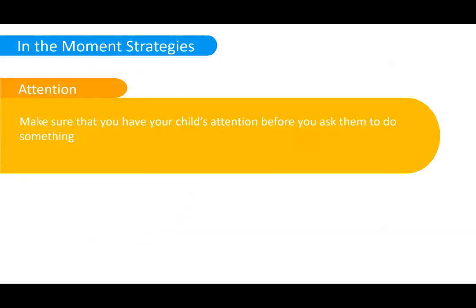One of the first things we need to do when we give an instruction or ask our child to do something is make sure that we have their attention before we ask them to do it. If we don't have our child's attention, then they're not going to hear our instruction, and if they don't hear our instruction, then they're not in a position to follow through on it.